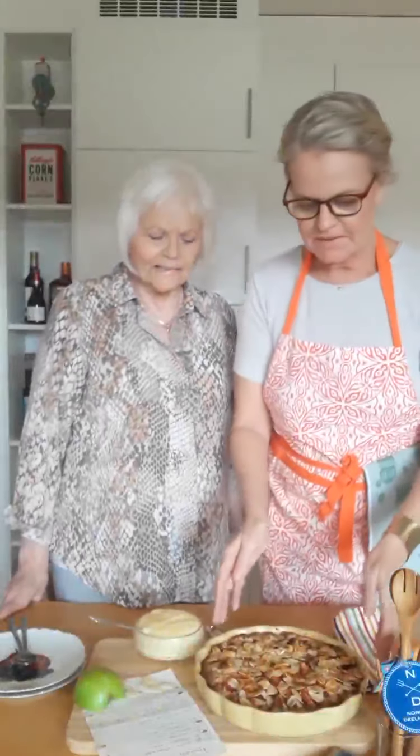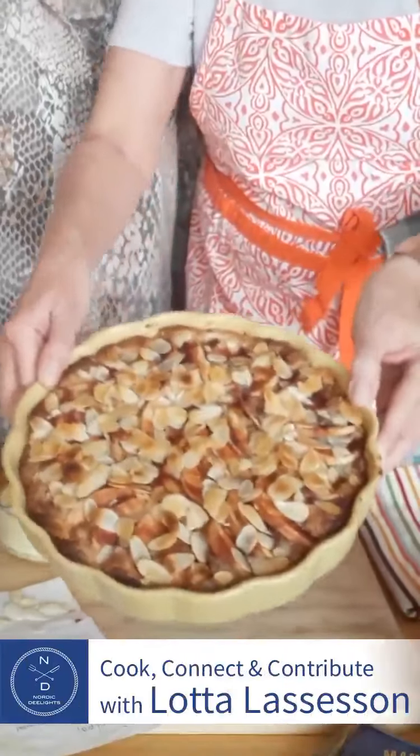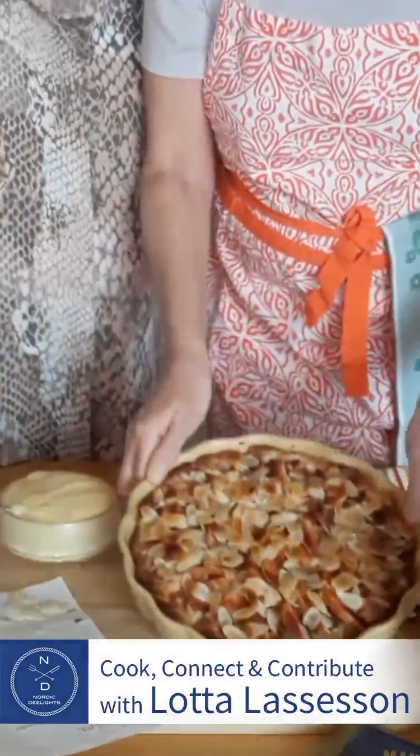Okay, people, so this is what we actually ended up with. Looks yummy, eh? It smells amazing here in the kitchen. So that wasn't too hard, right?